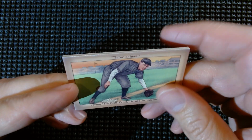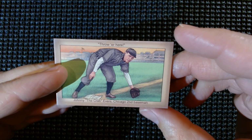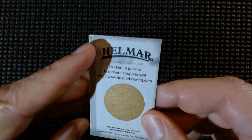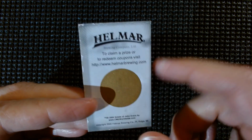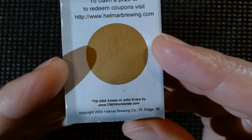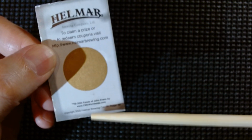And as you can see some of the distressing here. Some of them are going to be a lot more obvious than others. Now they all have this same back, and that's not from me. That's the way they made these cards, because they wanted it to look old-fashioned, but they're not trying to pretend that they're old cards, because you can see right there, copyright 2005. Let me get my expensive pointer out here.